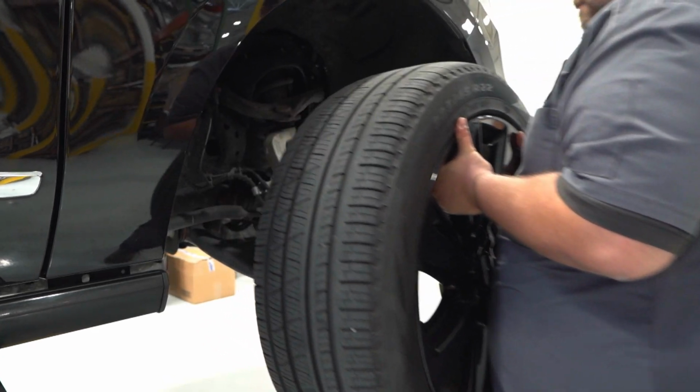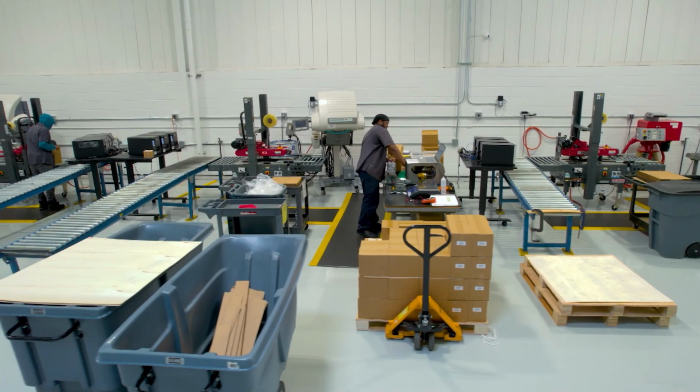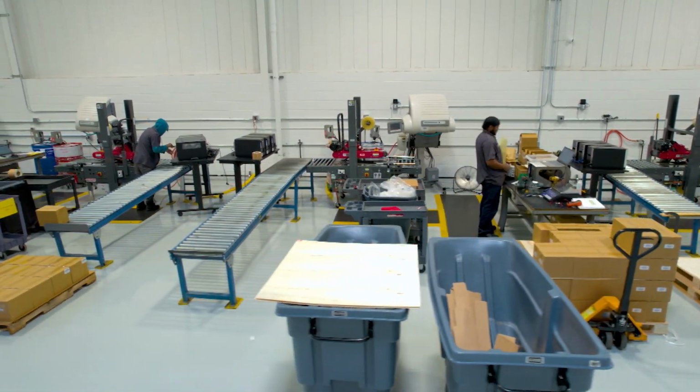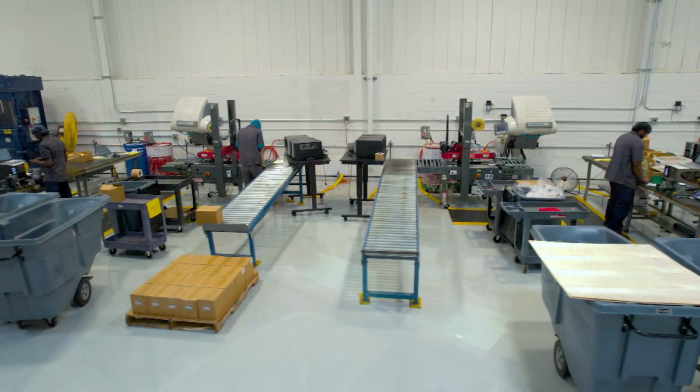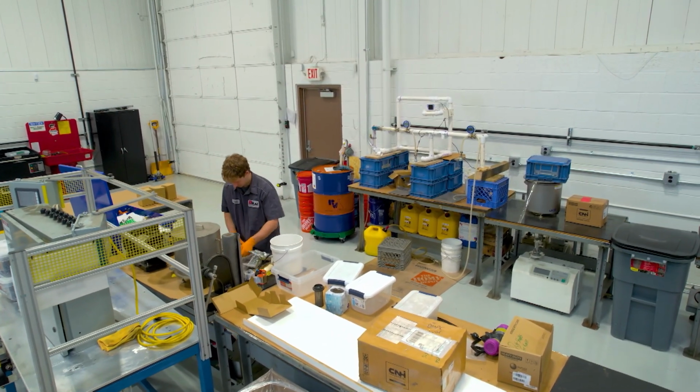Quality automotive parts are essential for maintaining vehicle performance and safety without breaking the bank. These parts are designed to meet or exceed standards, offering reliable alternatives for repairs and upgrades.